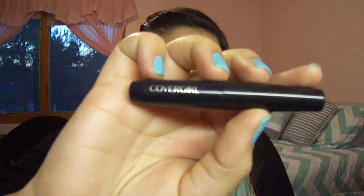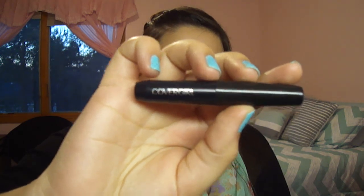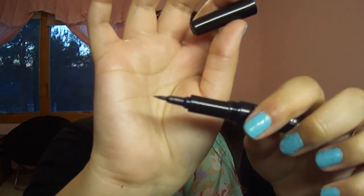And then I got the CoverGirl little liquid liner. I have to look up what this is because it doesn't say in here and I always forget. I think it's the Liquiline one or something. It's just the felt tip eyeliner by CoverGirl, and it's really nice. So I like that, and I'll just keep using that. And then you guys saw my mascaras that I'm going to switch to. So yeah, is that everything?